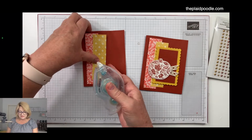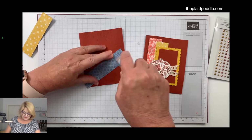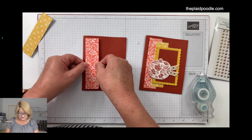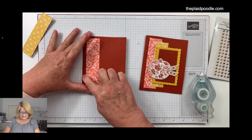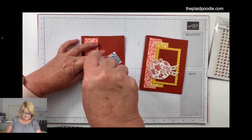If you logged on late, I'm standing and stamping today. I just had to show you all of the goodies I got, and I thought it would be easier if I just stood up than to try and reach and do all that. So I'm going to take this longer piece, this 5-inch piece of Designer Series paper, and put it on first.